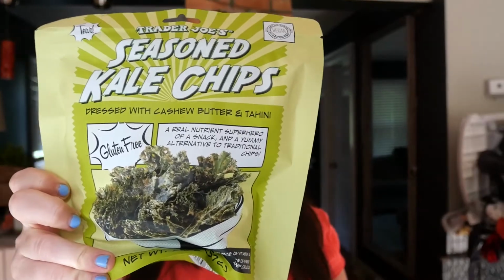I can eat these really quickly. There's 6 servings per container. Me and my husband will probably fight over these, but salt and black pepper, I'm good. I'm good to go. I got these seasoned kale chips.